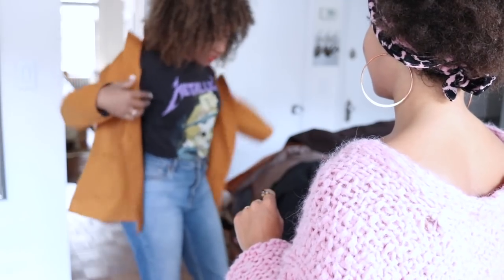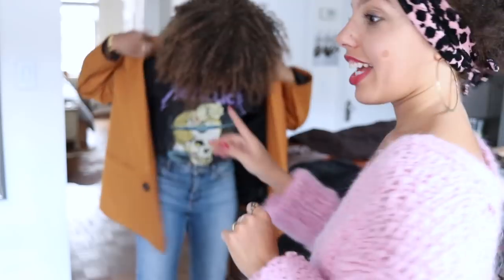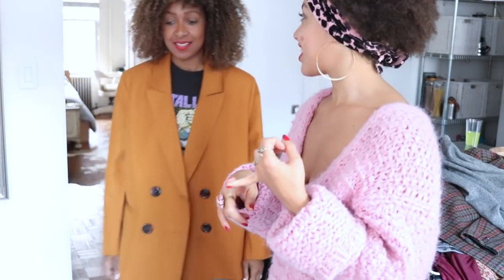This is from Topshop, and it's actually a little bit too big for me, but it was the only size I had left, and so I took it. That is a key. Only size left, as in not the size I wanted.